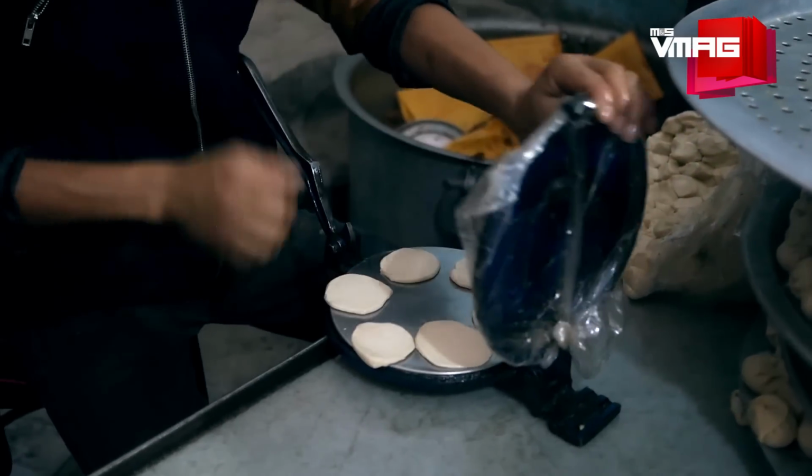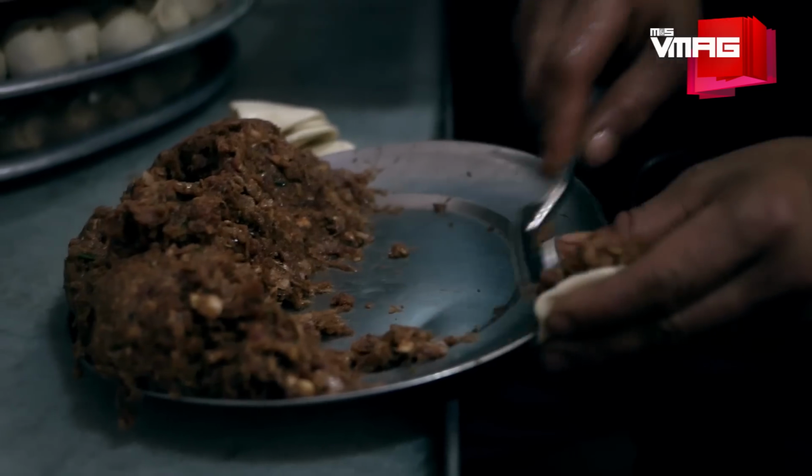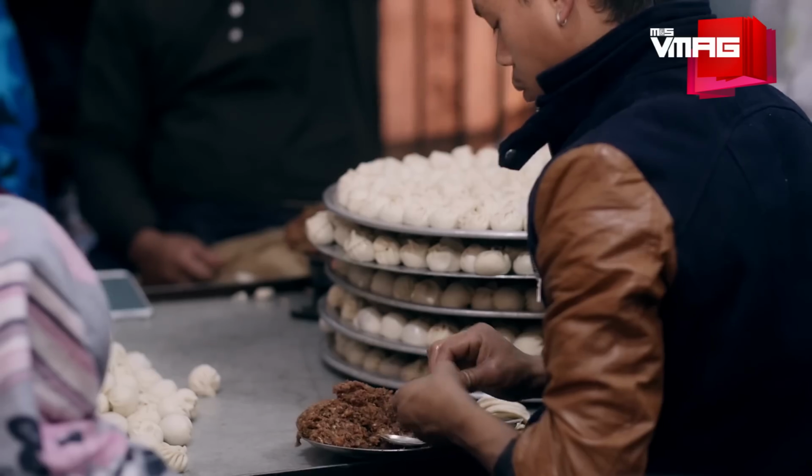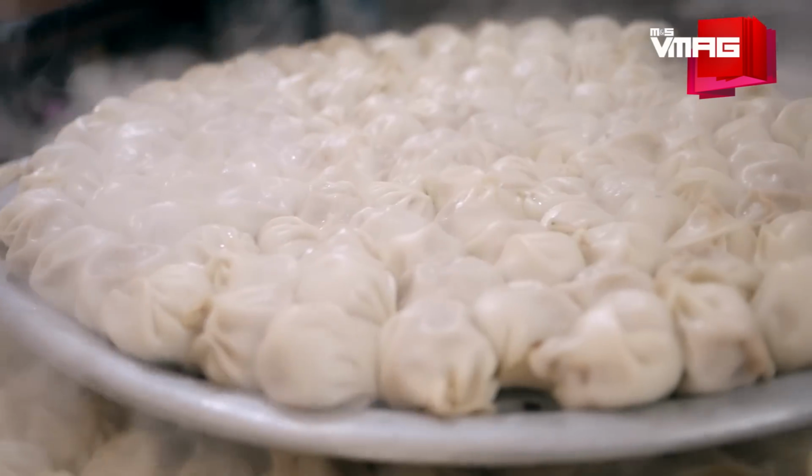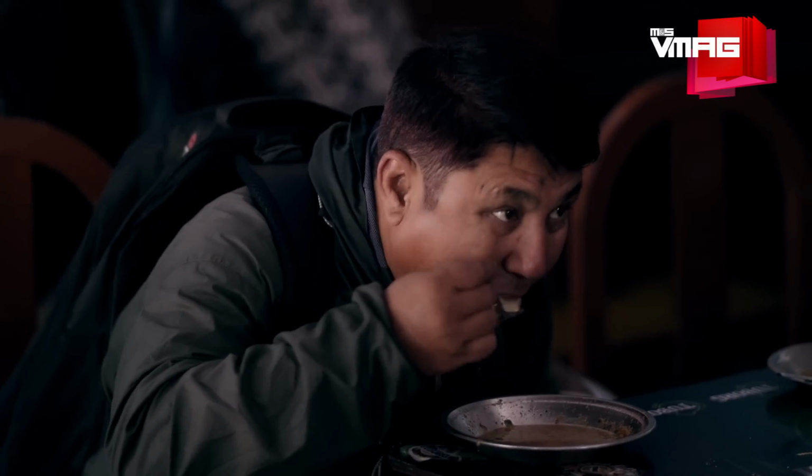The dough is rolled very thin, the filling is placed in the center, and then the momo is shaped and sealed into small packets, leaving some space for it to fill with broth that collects during the steaming process.